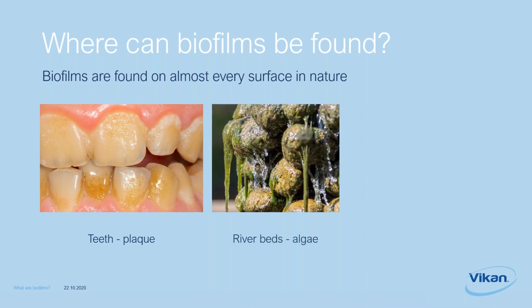Another easy to see place for biofilms is in riverbeds. Here they have all the nutrients and water they need, and they're obviously given a lot of time to develop, and they can form very visible biofilms on the rocks in the bed of the river.